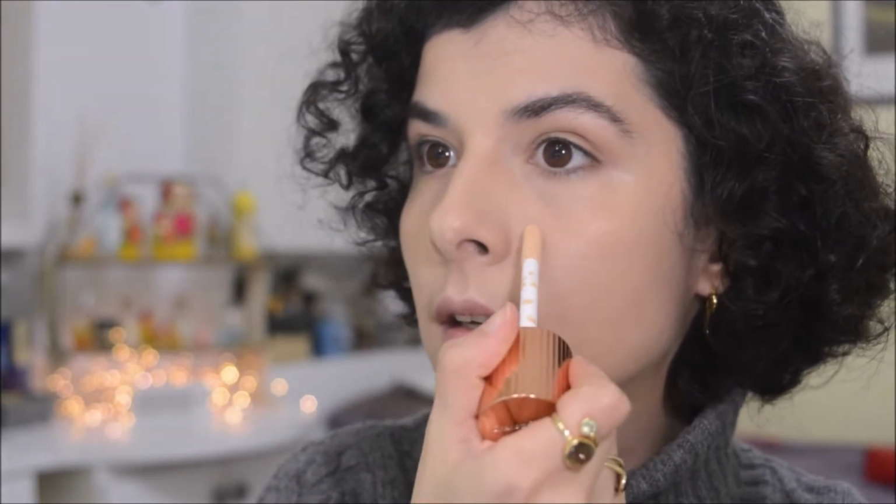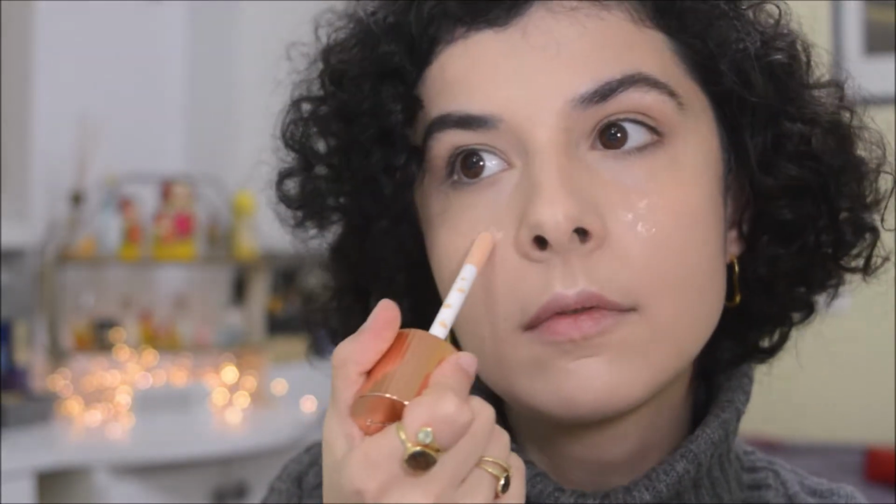And I'm not going to use it as a highlighter today because I want to try out the Rituel de Fille Eyesville product. Okay, so I think I'm going to also try, you know what? I'm just going to add a little bit of it right here. Just three dots to see what happens, because I'm curious.